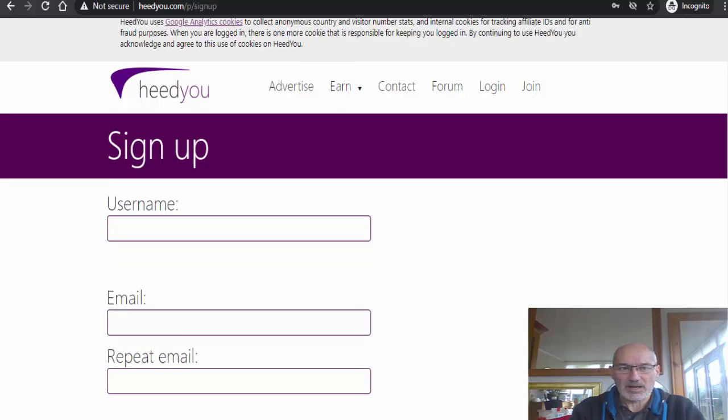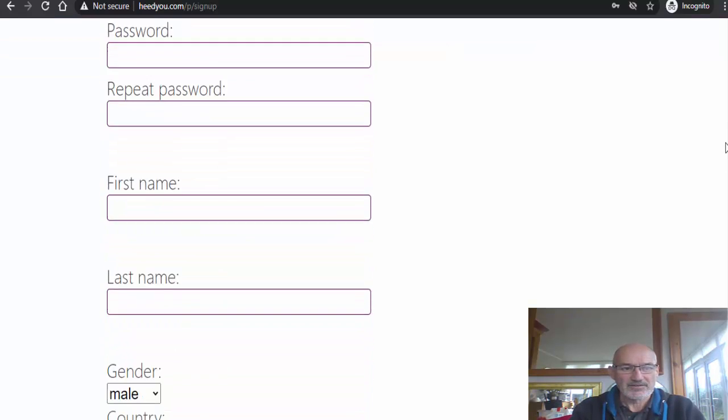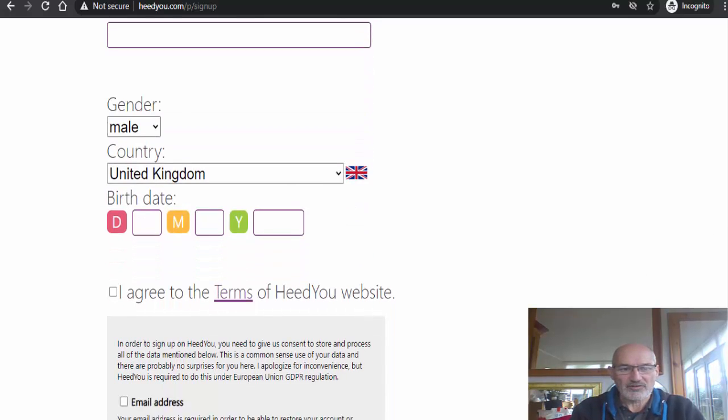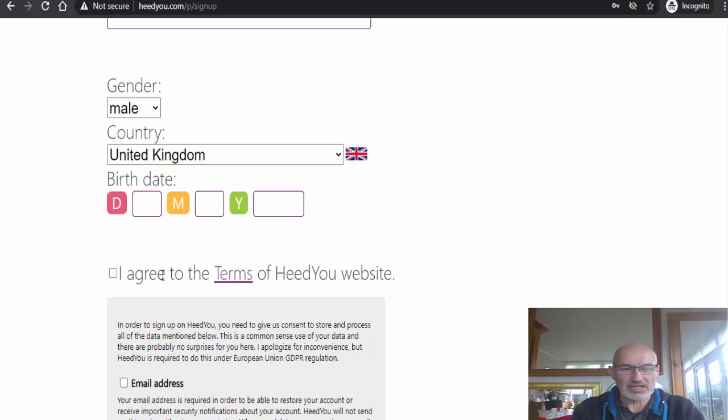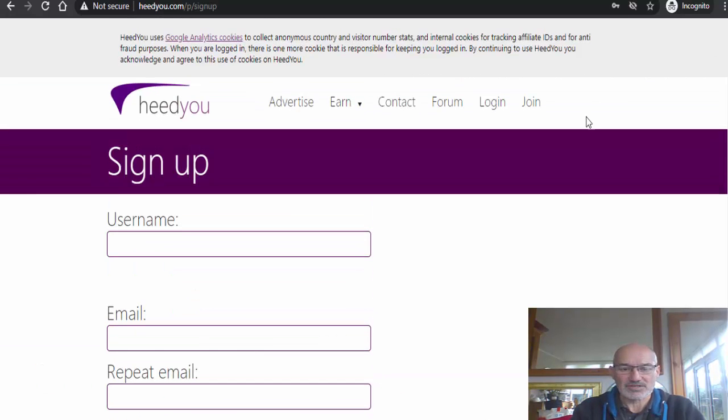So you'll be given this page now, and all you have to do is create a username, obviously use your email, repeat the email, and then create a password, repeat the password, fill in your name and last name, your gender and your country and your date of birth. So all simple stuff. Obviously you've got to agree to the terms here. Click on the I am not a robot and then click continue and follow the steps to launch your account.